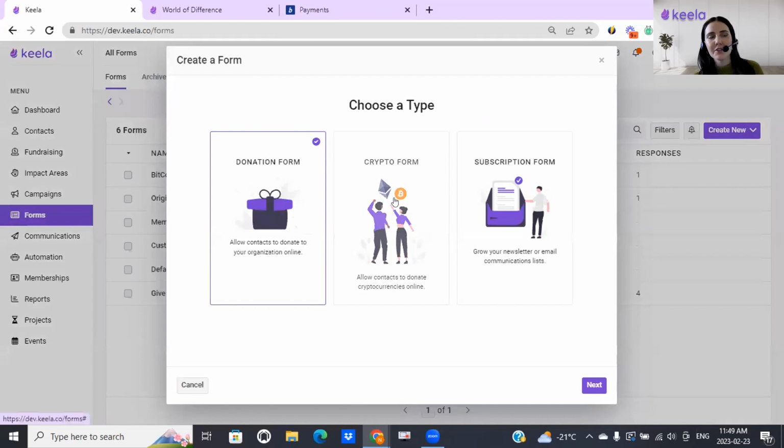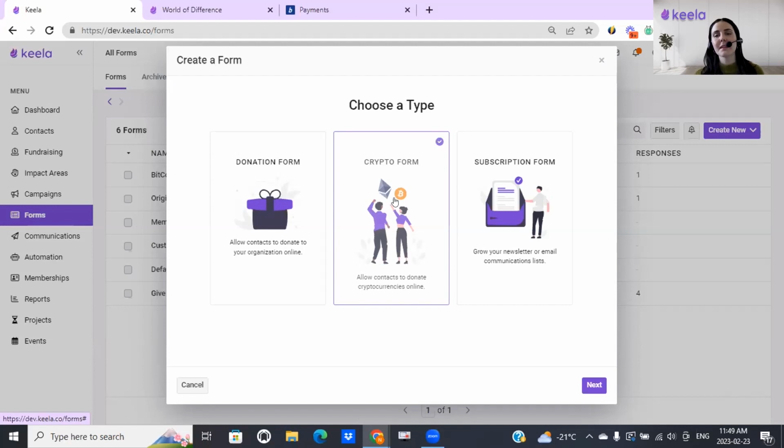So right off the bat, you can choose the crypto form. And you guys know we've talked about our new forms quite a bit. These were really designed by our product team after some rigorous research into industry best practices, and they have a ton of built-in functionality to help increase conversion. Now, these forms are going to look just slightly different than our regular monetary donation forms.